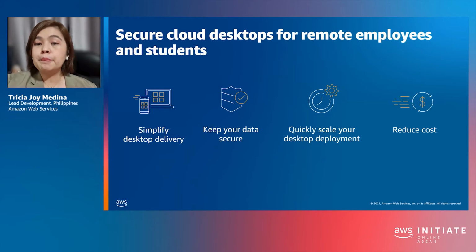It definitely keeps your data secure. Amazon WorkSpaces is deployed within an Amazon Virtual Private Cloud. It provides each user with access to persistent, encrypted storage volumes in the AWS Cloud. It integrates with AWS Key Management Service, or KMS. No user data is stored on your local machine. This helps improve the security of your user data.